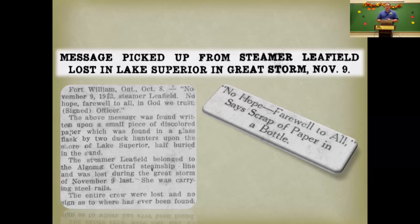In 1913, you don't have standardized radio yet. Some ships had a wireless telegraph. It was not required on the Great Lakes. Many did not. So it was literally standard equipment for these vessels to have a brass bottle where a crew could send a last message overboard and hope someone found it on the beach. So people got excited when a bottle or a message was found. It wasn't as far-fetched as it would seem in today's world.